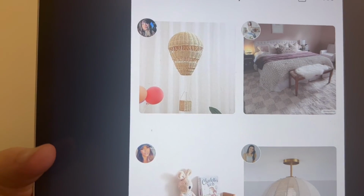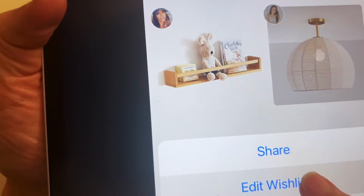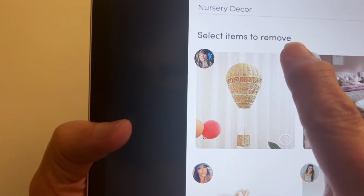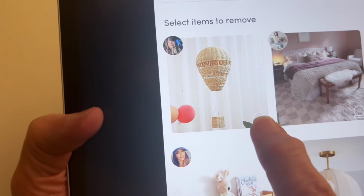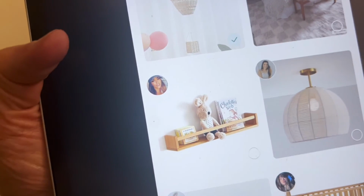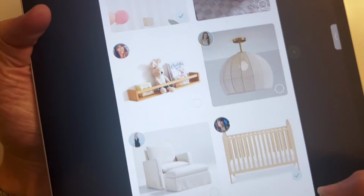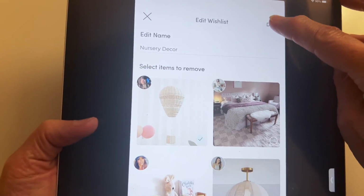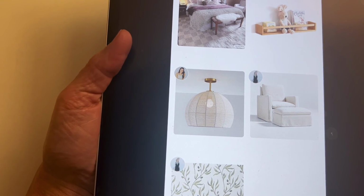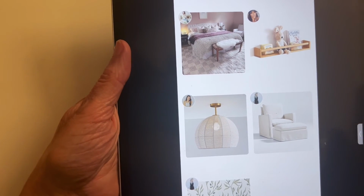I can click on a wish list, and these 3 buttons up here at the top, we click those to edit that wish list. We can change the name if we want, but notice here that the option is to select items to remove them. And there are these little white circles on each one of them. So we can maybe decide that that was just too much and she had found another crib that she liked better. So we marked 2 of them and we're going to say done. And then it's going to come back with these 5 things left on our list. So that's how you're going to manage it. You're just going to keep adding and subtracting things until you get the assortment that you like.